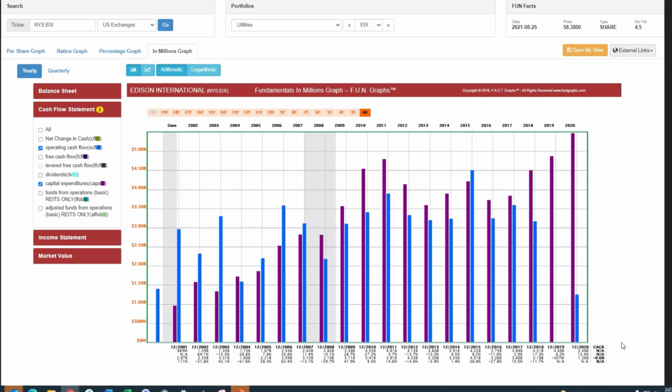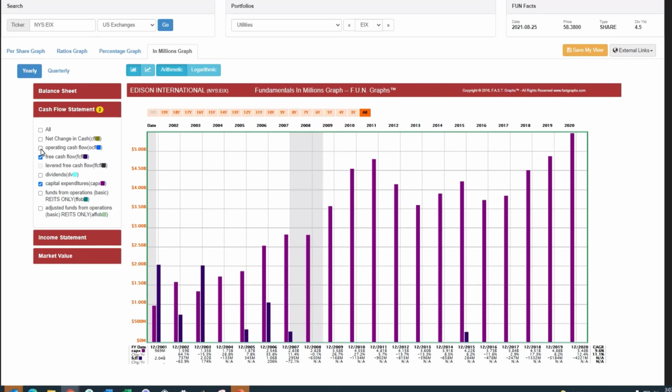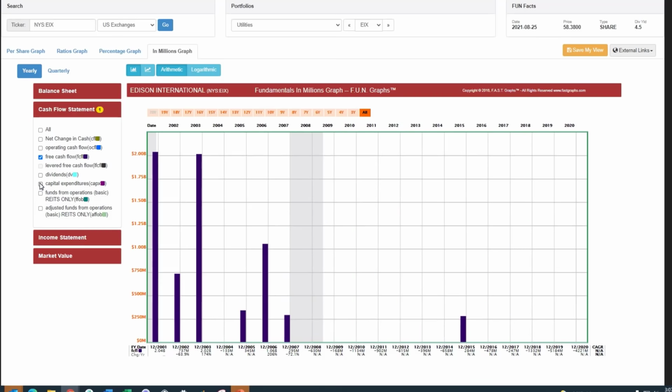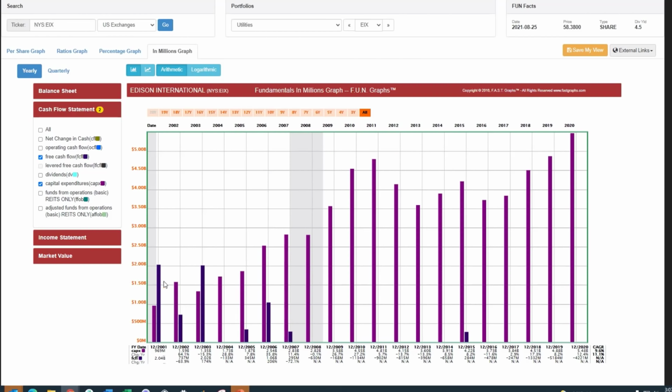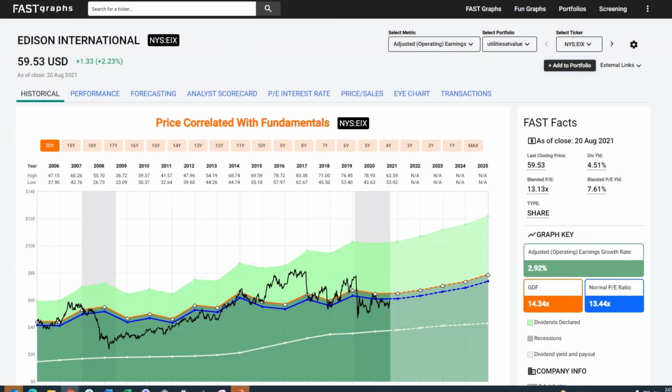They actually spend more CapEx than they tend to generate in operating cash flow. And then free cash flow is abysmal. As you can see here, they generate almost no free cash flow. In other words, if I take capital expenditures off of there, you can see that year after year they have negative free cash flow, mainly because they're spending so much money on infrastructure. That's something to really be concerned with.